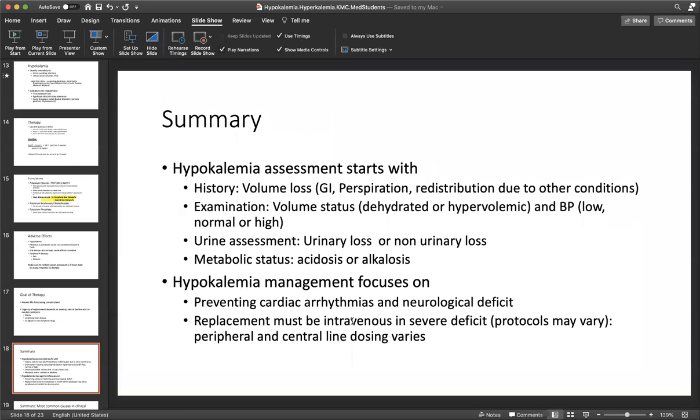So to summarize, hypokalemia assessment starts with first history. What is the history? What is the presentation? Is it because of a volume loss? Have they been running? Have they lost a lot of sweat? Have they had any vomiting or diarrhea? Or do they have redistribution due to other conditions? Like, are they severely alkalotic? Are they dehydrated? Or have they taken any medications? Like, have they taken excessive insulin? And those are things to look for.